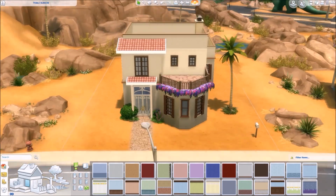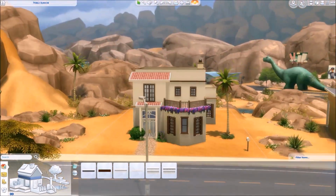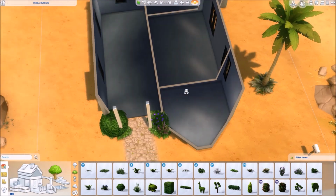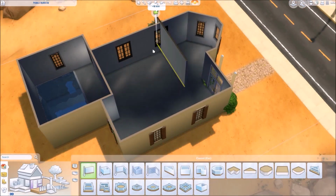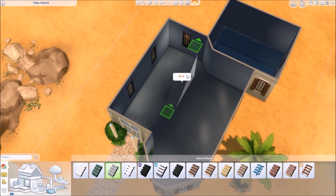The build is a little Spanish villa. The inside was mainly purple. That was the criteria: it had to be based on the colour purple. It had to have an inside pool. It had to have a library. And it had to be 35,000 simoleons or under. And I think I just did it.